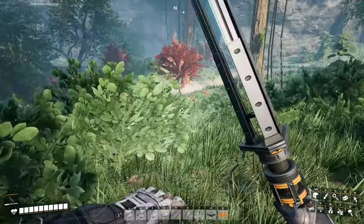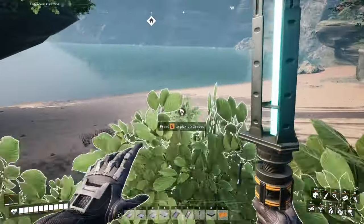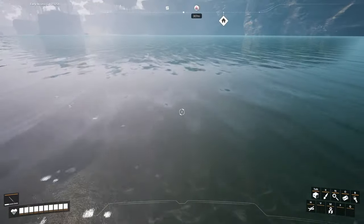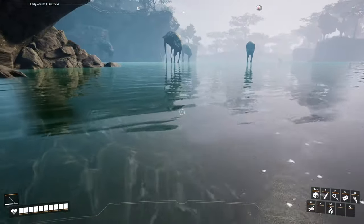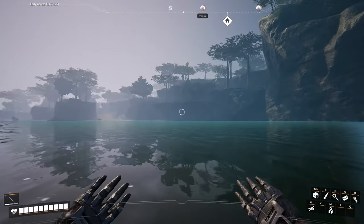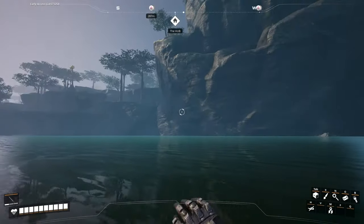Where's the goddamn crystal at? There's a baddie over there. Is there bad stuff in here? If I go in the water, is there like sharks and shit? If not, then this is definitely the safest place in the game.